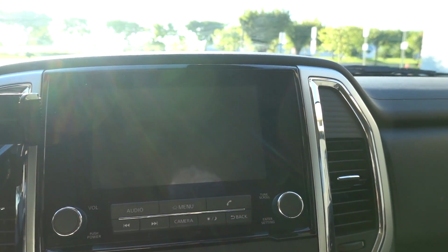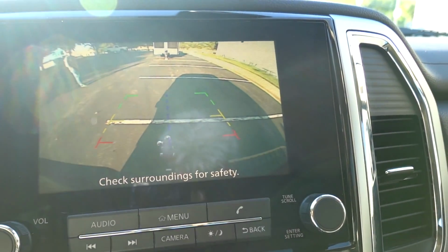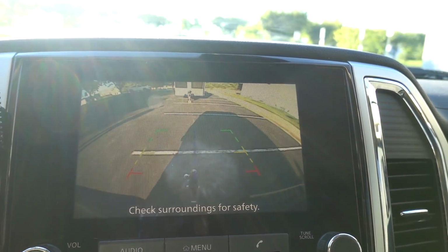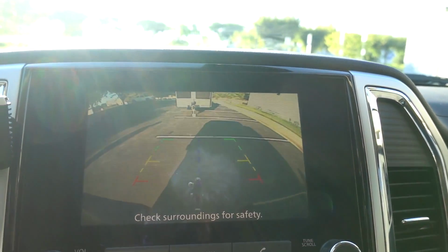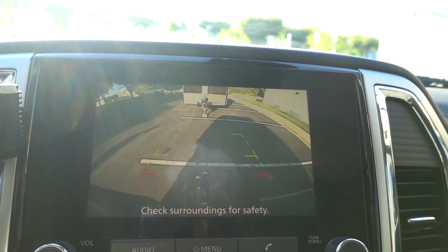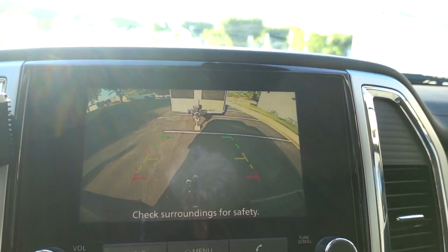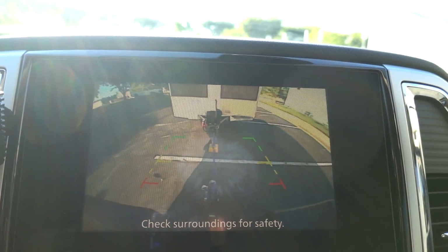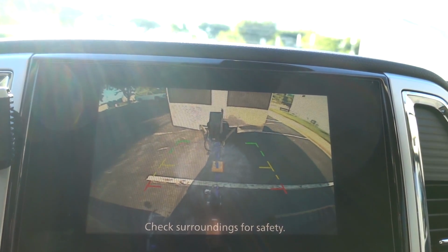This is the perfect truck for towing. I mean, if you're looking to buy a trailer, you know, maybe a 32 footer, I would say go with an SV because this gives you so much payload, which I'm going to show you here in a second. But we're going to go ahead and back it up. And as you can see, it's really hard, you know, to use this.